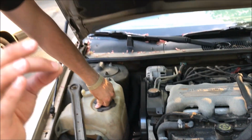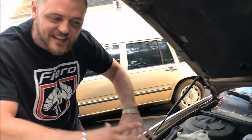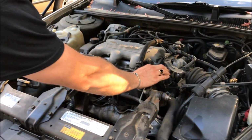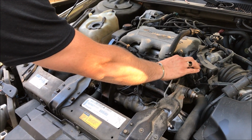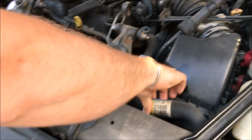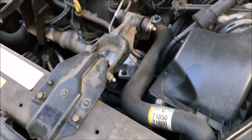Dex Cool is okay as long as you change it enough. If you leave it in there for 15 years, then you get the acidic buildup and the clogging of your cooling system. But she runs beautifully. Newer upper radiator hose here. You can see it's not over pressurized, but it's hot like it should be.